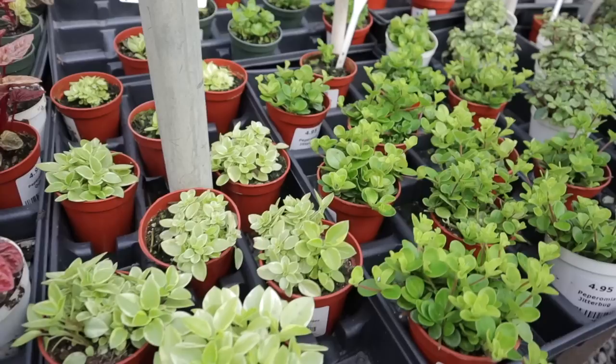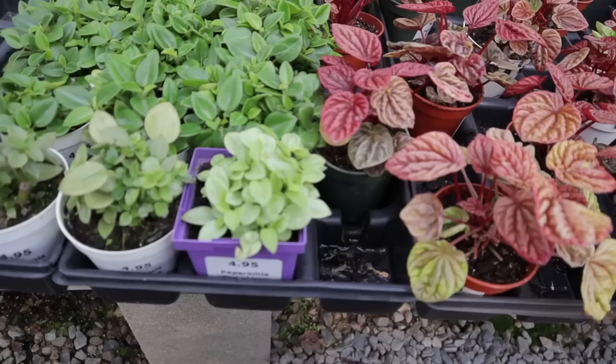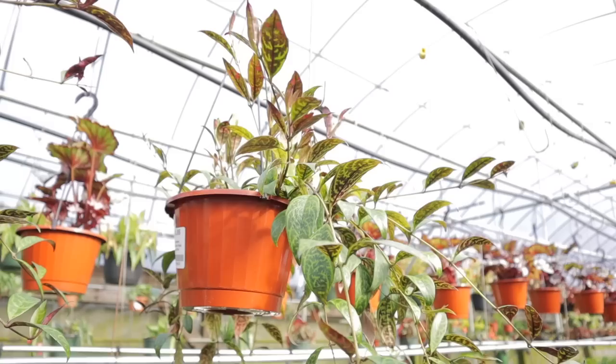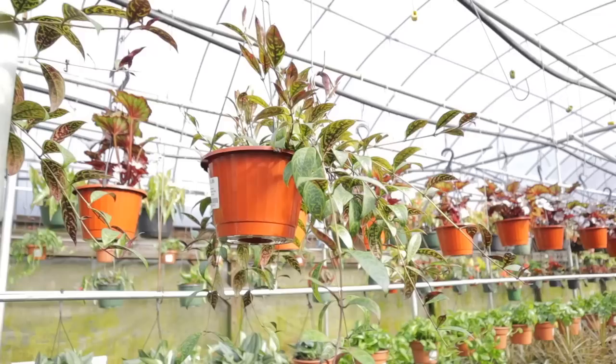Jitterbug there. Orba variegata, Keto. Pink marble, $11.95 for the pink marble. Really pretty. Look at the variegation on that pink marble. Some beautiful black pagoda lipstick plants, $13.95. That's the best deal on a black pagoda lipstick plant I've ever seen. So beautiful.